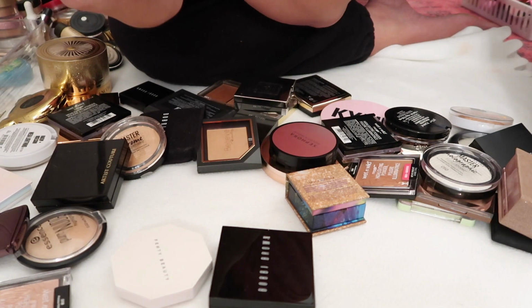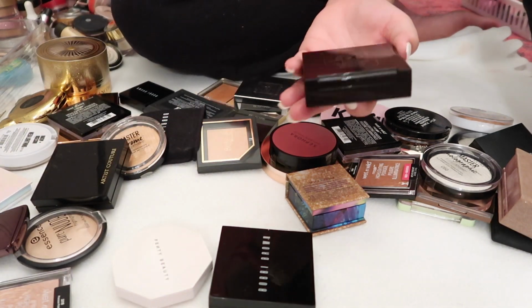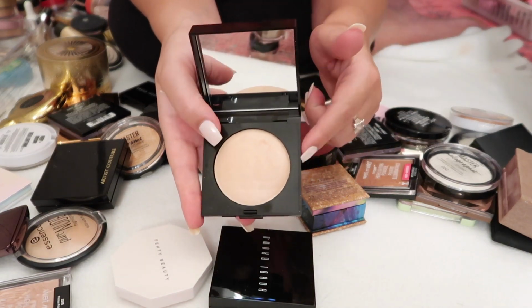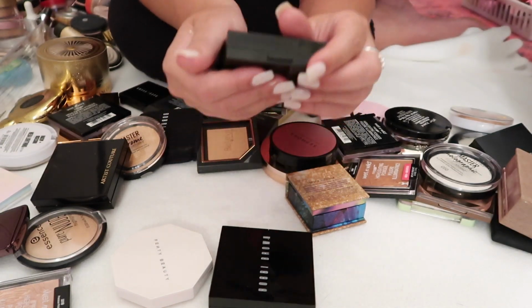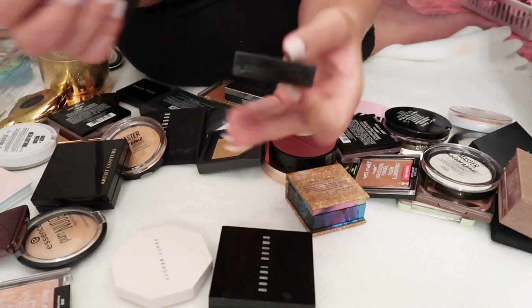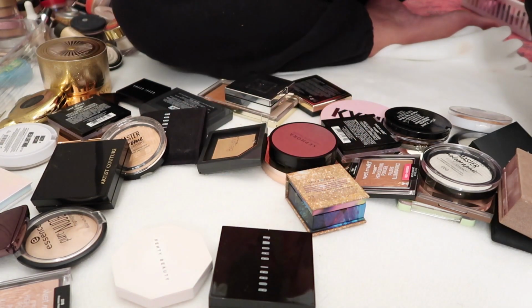And then one of these is actually the Matte Radiance Baked Powder in the shade Highlight 01. So I had some of these in my bronzer drawer. I had Bronze 03 and Bronze 04, but this is Highlight 01, and this is a beautiful highlighter. I think I have a mini of this somewhere. Oh, here it is. Yeah, this is a mini of the shade Highlight 01, so I'm keeping both of those.